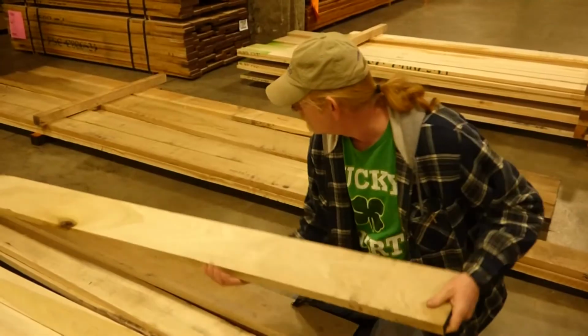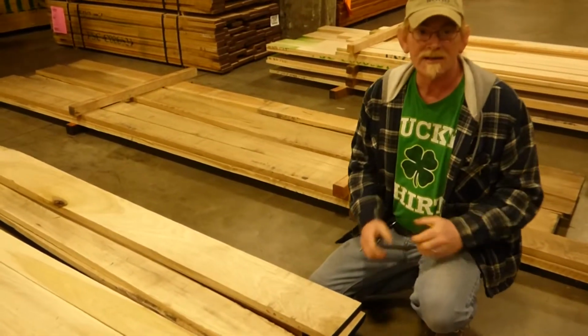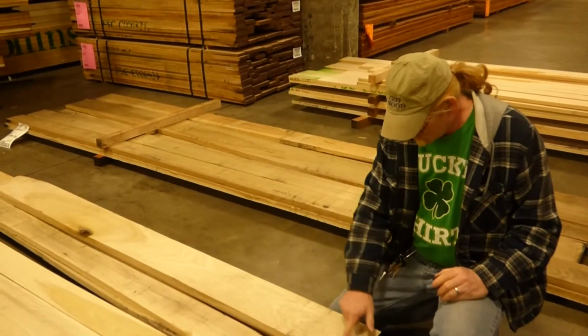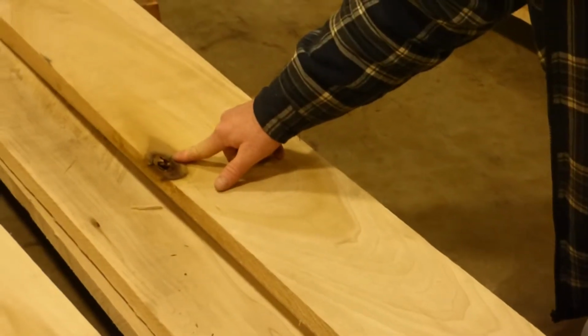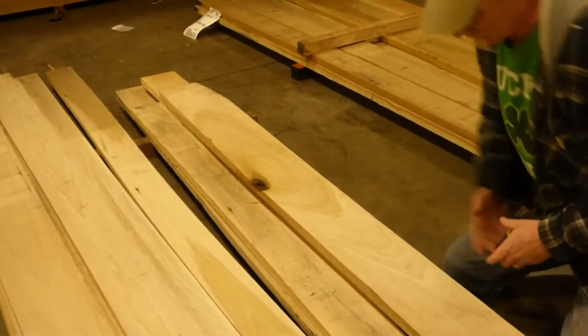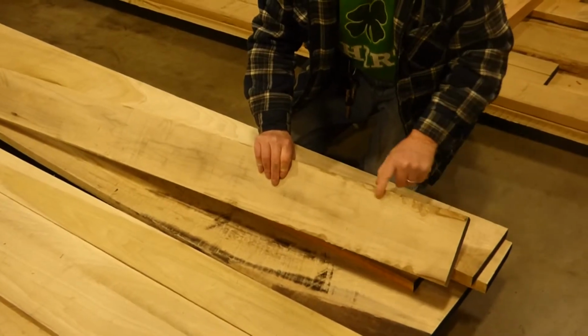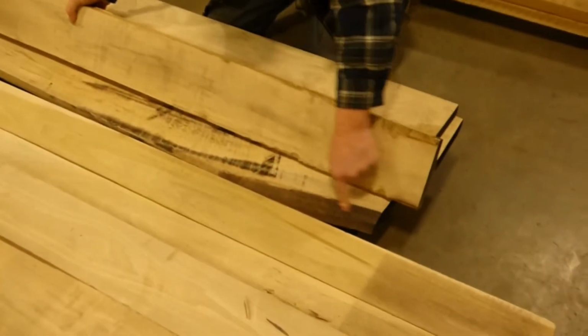So what kind of things are you looking for in the lumber? Well, because this needs to be a painted surface and glossy, checks I want to avoid. Knots I need to avoid, which in common wood is part of this kind of edge that would normally have to be cut off. I want to avoid. Live edge I need to avoid.